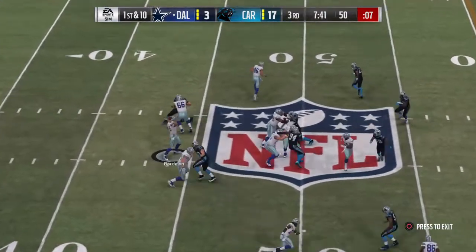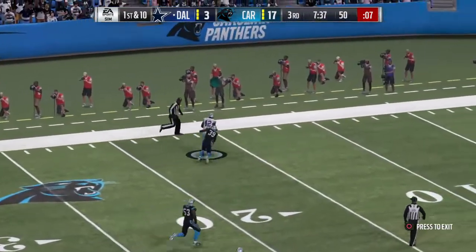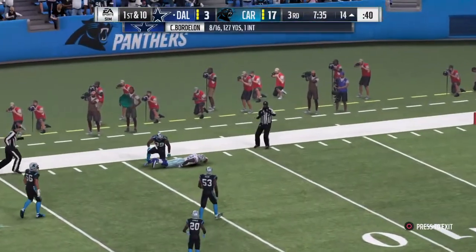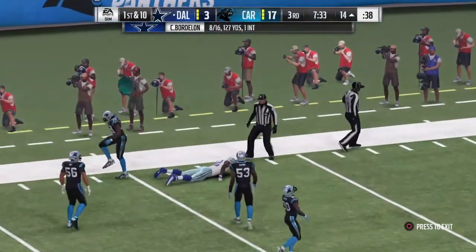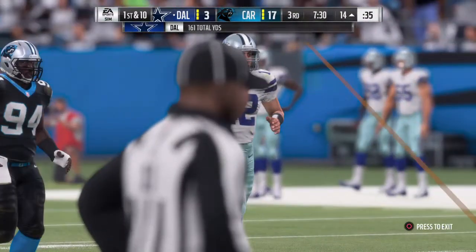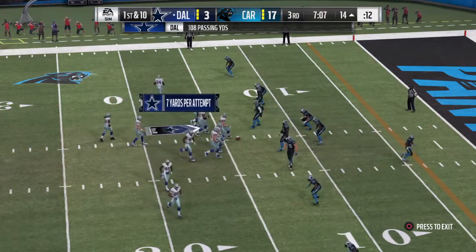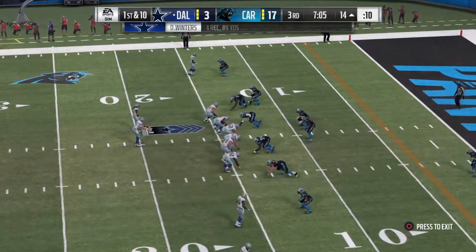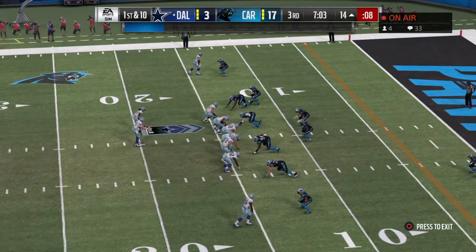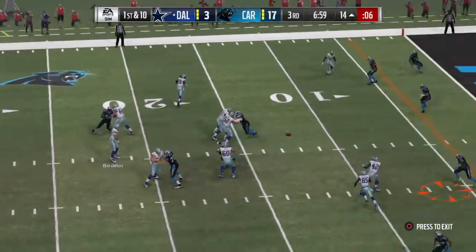From the midfield stripe, they'll look to throw. He's got his tight end on the corner route. It's complete. And he is down deep into Carolina territory. That one goes for 36 yards. Coaches really don't care from what position they get this, but run after the catch ability is often the difference between winning and losing and changing field position.